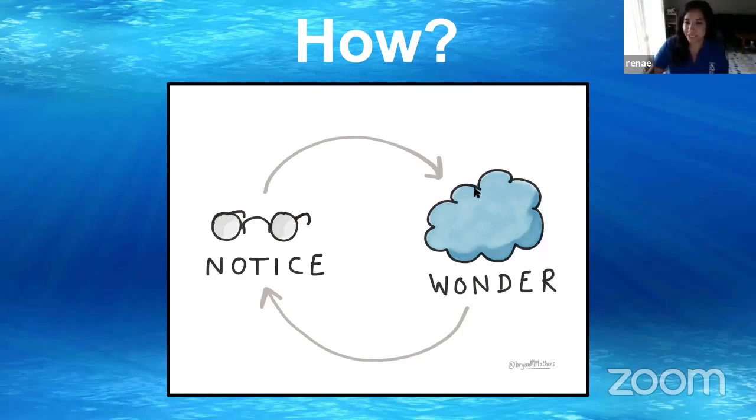So I wonder is when you stop and ask questions. Asking questions is a really important way for us to help organize our thoughts. It helps us slow down and really try to understand the animals.